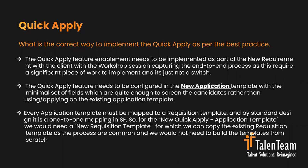Rather, we copy the requisition template into a new requisition template and name it quick apply. That requisition template is not built from scratch. We copy the existing requisition template and tie it to the new application template we are building. By this, we are not investing more time on building any new requisition template. The major build is only on the application template, and even that can be a copy of your existing application template, removing the additional fields which are not required at the time of quick apply, so we can keep it minimal. So from the build perspective, this is not going to cost much time.